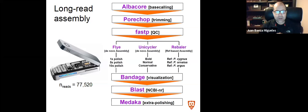So let me tell you now about the different strategies that we use in an attempt to assemble a mitochondrial genome using low coverage nanopore long reads. Using standard, well established protocols, we extract the DNA, we prepare libraries, we barcode them, and we sequence the library that we were able to produce for the Caribbean spiny lobster, the same individual from which we obtained short reads.